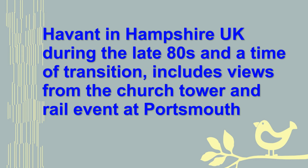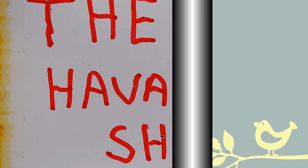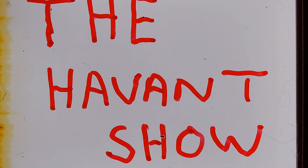The Havant show. So come back with me to August 1988 with some views around Havant. This was a slideshow that I had prepared for various venues back around that time, and the way things were done were a lot more simple, as you can see by the Havant show slide, which was just a blank slide with writing on it.